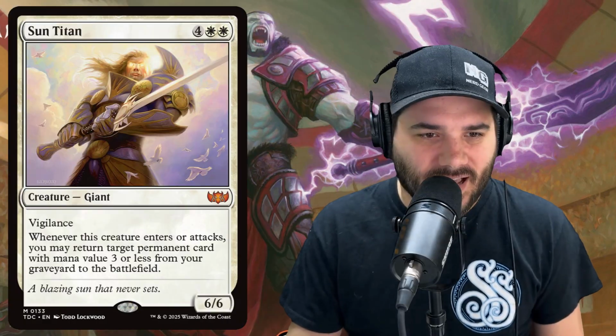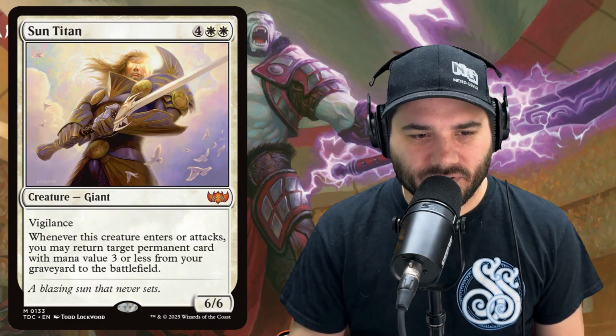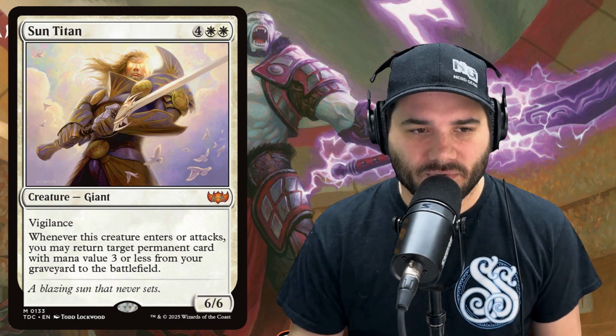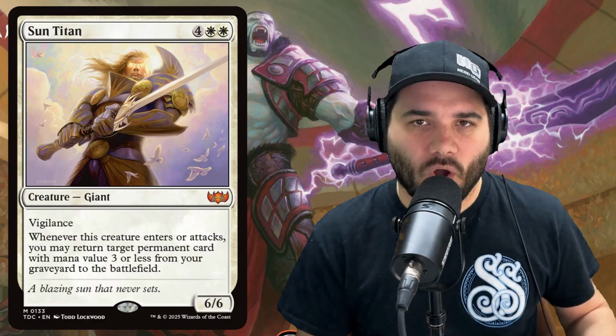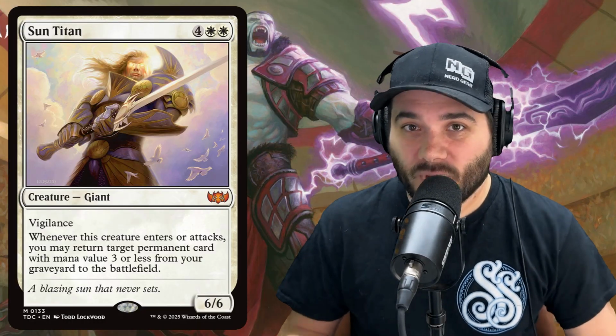Next, we got Sun Titan. Sun Titan can be really good in a deck that wants it. This is 4 white, and when it enters or attacks, you can return a target permanent card from your graveyard with converted mana cost 3 or less, and it goes straight back to the battlefield. That's really good. So Sun Titan can be really good, but again, it needs to be in the decks that want it. Not that this one wouldn't use it, but we're upgrading it.